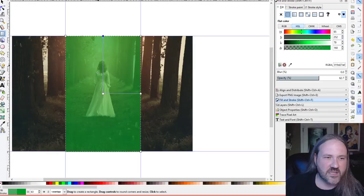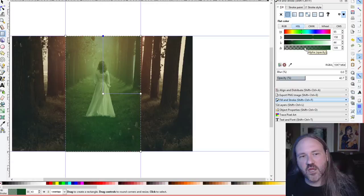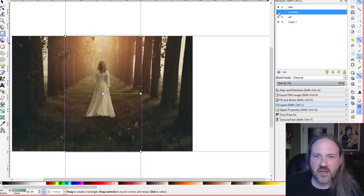So let's make this part very transparent, like that. And we may make this part much more black and maybe less saturated and also more transparent. And then all of a sudden you end up with this green color, when green communicates something a little bit different than yellow. So if I go back to layers and I hide the overlay layer, you'll see that we just are adding in a different color.